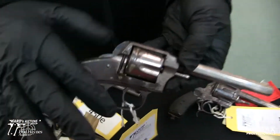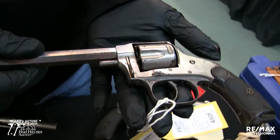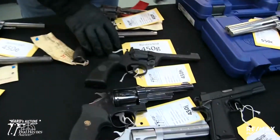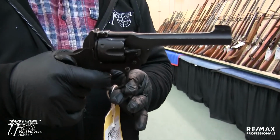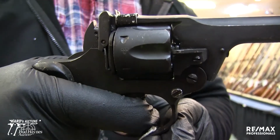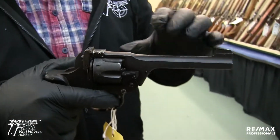The loading gate stays open and stays closed as required. And so I think it's mostly complete, but you are going to need to give it some love in the trigger area. On the Enfield, I believe this one is quite nice. These are, of course, a fairly crude mechanical piece anyway. But that feels very, very nice. Feels exactly what you would want it to feel like.